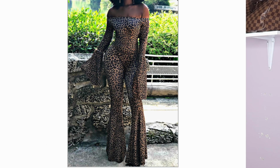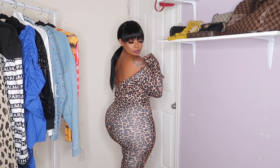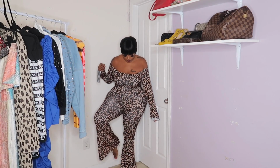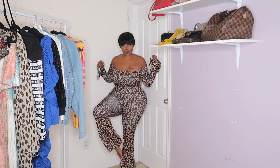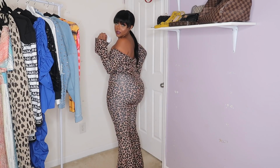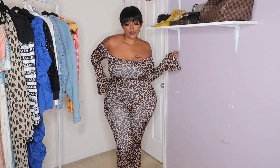I got it in size extra large. That's what it was supposed to look like. And obviously it does not look like what I ordered, but it's pretty similar. And I can still see myself rocking this. So again, I got this in a size extra large. It does fit pretty well. It doesn't give me any kind of gaps in the back. So that's kind of important.